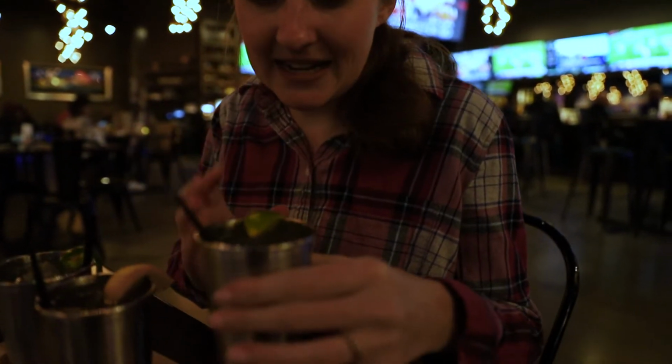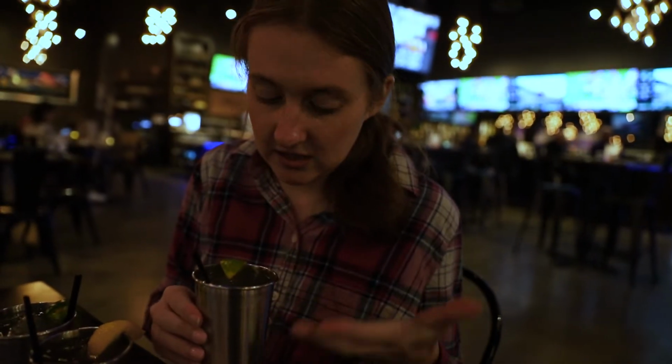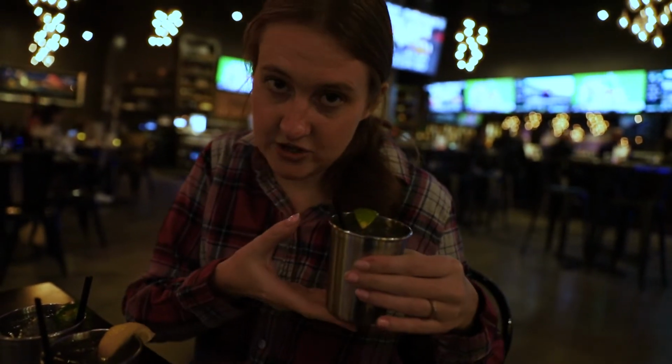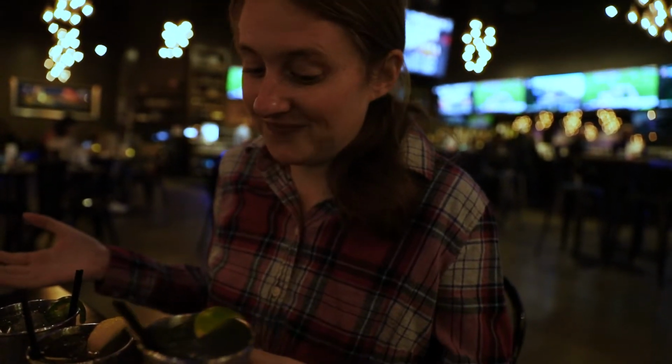Should be fun. And these are not small. I mean, if you ordered this at a fancy hotel bar, this would be the size drink, probably just one of these that they would give you. So, without tasting it, I think this is a pretty good deal. Aren't these cute little old fashions?